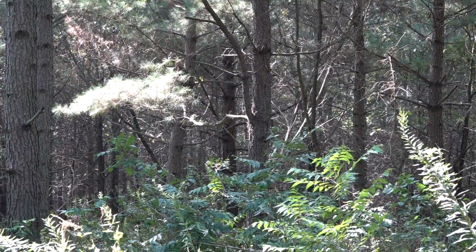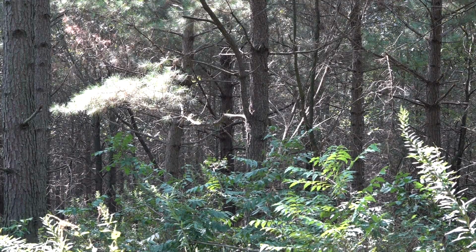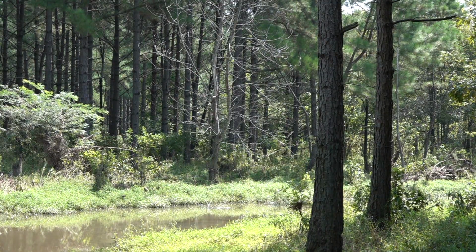So with insects and diseases on this property, mixing up the tree species actually makes it harder for the insects and the disease to spread. If you have a stand of nothing but one type of tree, it's easier for them to jump from tree to tree and spread rapidly. It also hides the pheromones or the smells that the trees put off, because those insects are looking for that pheromone.